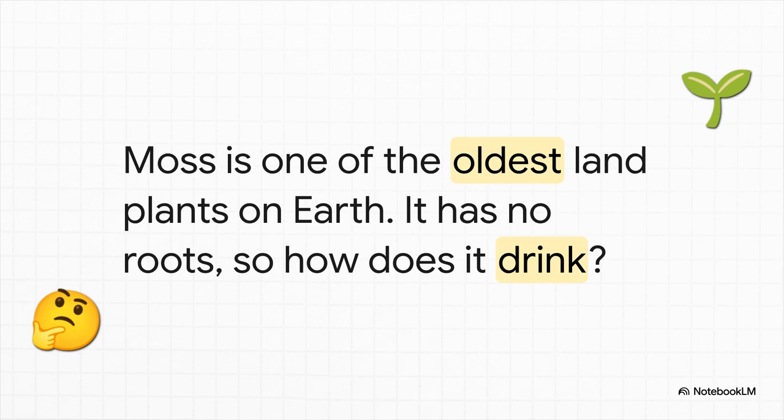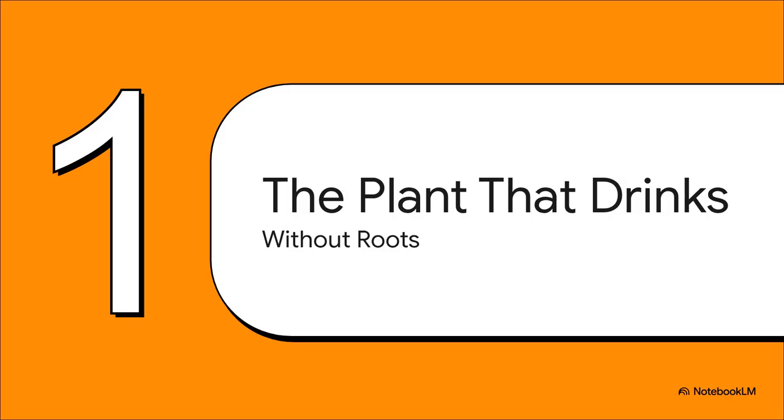Moss has been around for more than 400 million years. It's colonized everything from bare rock to tree trunks. But it's missing the one thing that you'd think every plant needs: roots. So that brings up a pretty fascinating question. If you don't have any roots, how in the world do you get a drink? To survive on land, moss had to solve this fundamental problem. And its solution? Well, it was basically to reinvent plumbing from scratch.